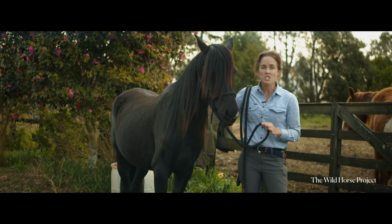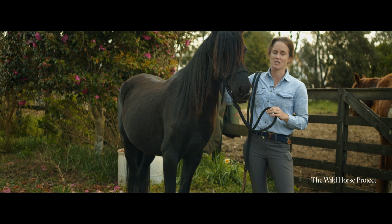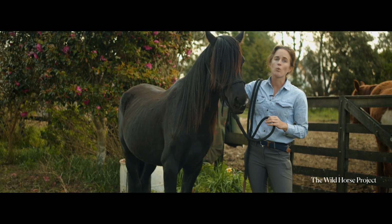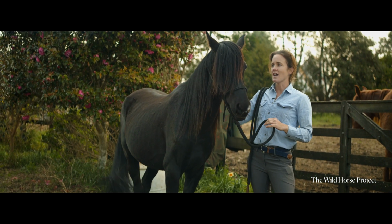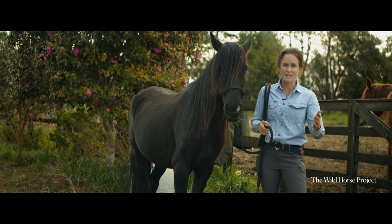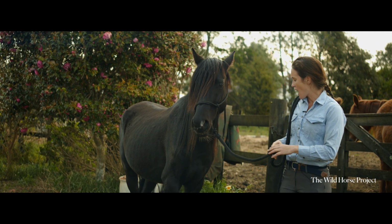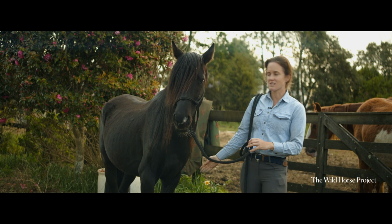And it's not just his beauty that makes him unique. He has a very, very interesting story behind him. I would say a 1 in a million story. And that is that when he got mustered in, we went through the drafting. I was there on horseback mustering him in. We drafted him in the yards. We brought him back here. And then we noticed this.